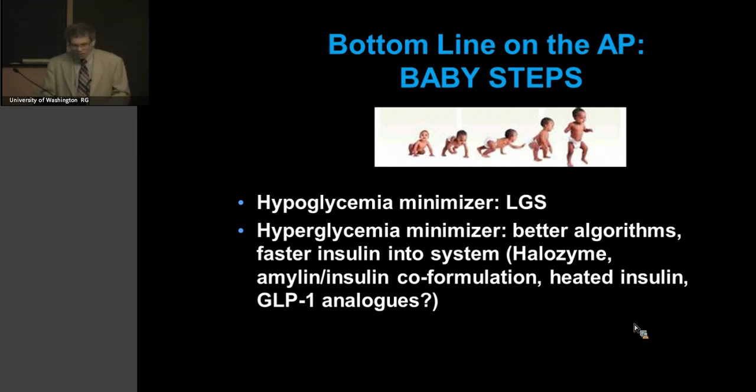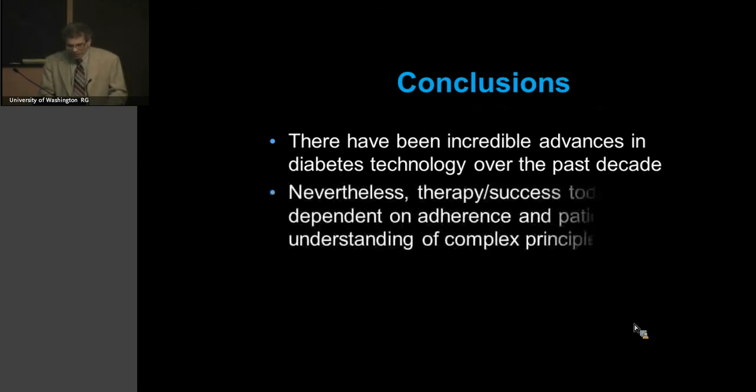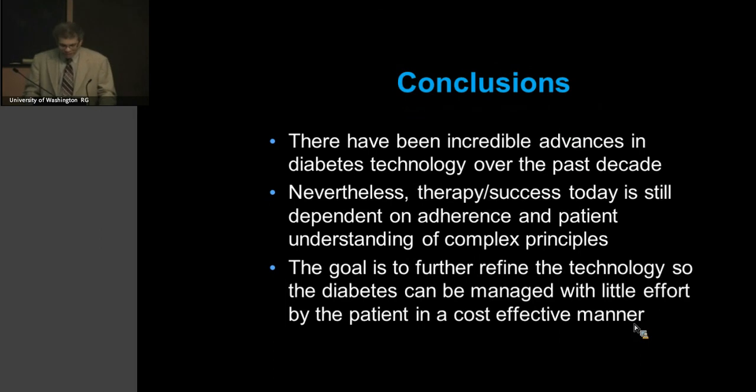We want to minimize hyperglycemia with better algorithms, faster insulins, using amylin, using heated insulin, and we are even going to be using GLP-1 analogs, not to change the insulin pharmacokinetics, but to change the absorption of the food. And of course, we need better sensors. So I would conclude that there have been incredible advances in diabetes technology over the past decade. Nevertheless, therapy and success today is still dependent on adherence and patient understanding of some very complex principles. One of our goals is to simplify this for patients.